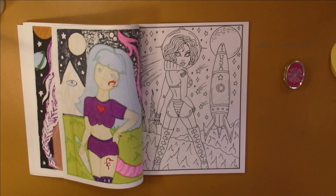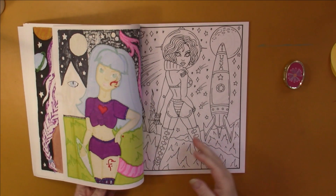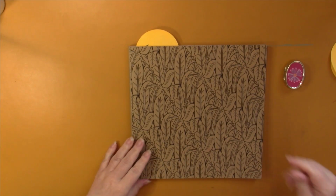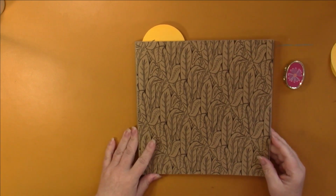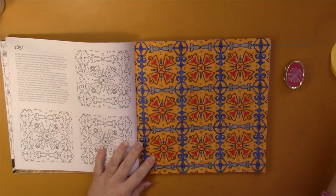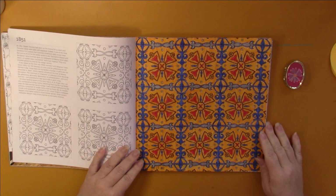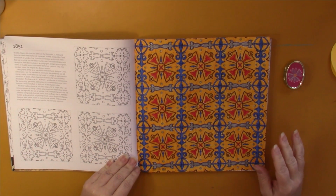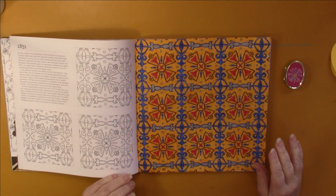I'm just using some of the markers that yellow, but of course not all the colors yellow, but I put that piece of paper there just so I can check and make sure. And a couple of people wanted to see a finished page out of the wallpaper book, so I did one. I'm not really happy with it. I used water-based markers and it just is too messy. But I used the color palette that was given at the back for 1851. So I didn't pick those colors, but I did pick the placement of them.